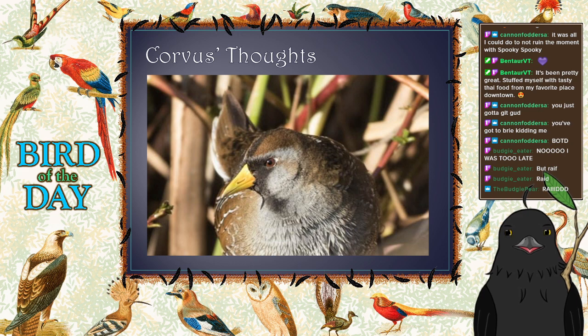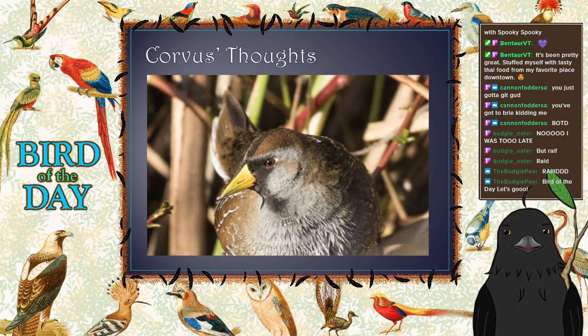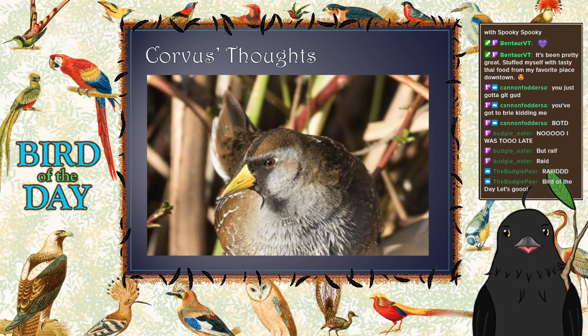This bird is called the Sora. And Corvus thinks, yeah, pretty good bird. Not a great bird, but it's a good bird. I like it. I'm going to keep my eye out for him, but more importantly, I'm going to keep my ears out for him. Because as we said, you're more likely to hear these fellas than you are to see them. So keep your ears open when you're heading near marshlands, and you might just get a glimpse of the Sora.